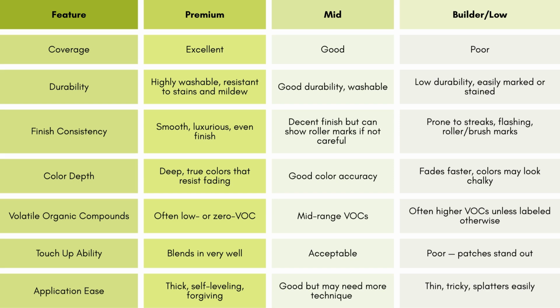And what happens is within a few months, that paint looks terrible. It fades, it chalks, and it just doesn't last as well. And an awful lot of the cost of a paint job is in the labor. So you're really not doing yourself any favors by using cheap paint.